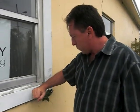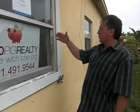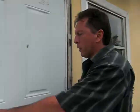Now this needs some work. As you can see, we're out here doing an inspection, and the windows should have been sunken in because the water's getting in here and that's not working out very well. Let's take a look inside.